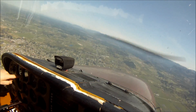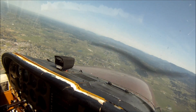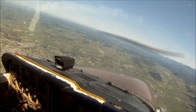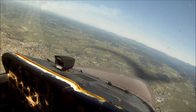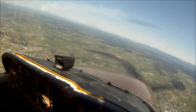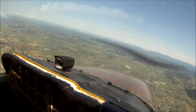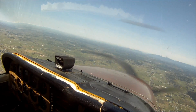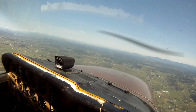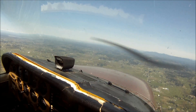They're doing about a 5-degree bank, maybe 10. Yeah. We'll level out here. We're at about 90 knots. We're cruising along pretty good. You feel a little bit? Yep.